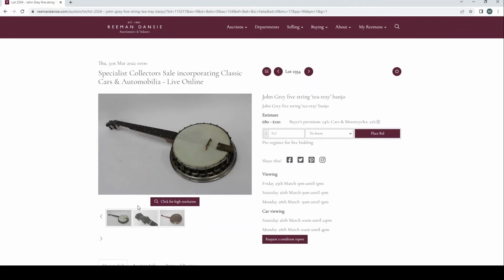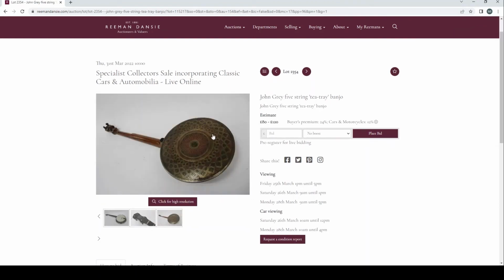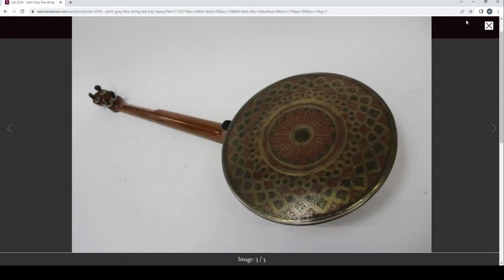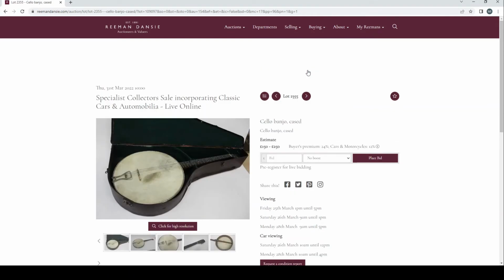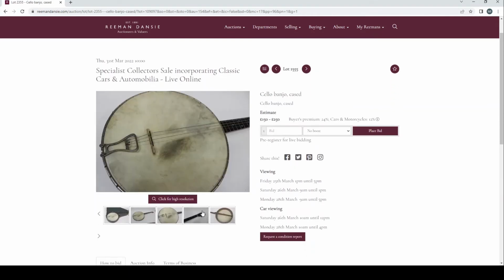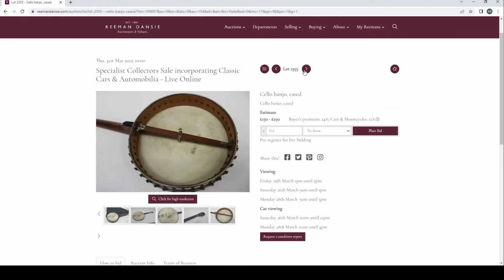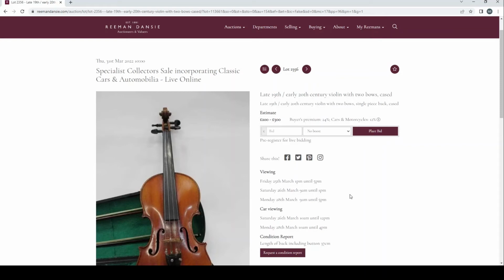John Gray 5-string T-tray banjo. Oh, that's interesting, isn't it? Very decorative. 80 to 120 there is the estimate. Cello banjo, cased. A late 19th, early 20th century violin with 2 bows, cased.